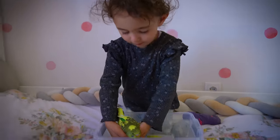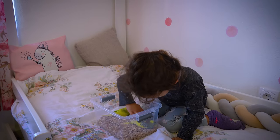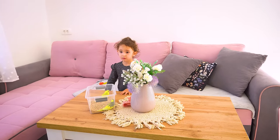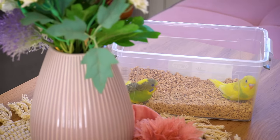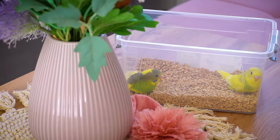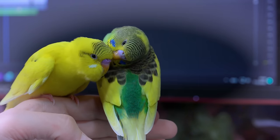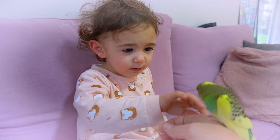As you can see, Mila, who is almost 3 years old, is incredibly gentle when handling the baby budgies. Simply placing your budgies near you in the living room is sufficient to teach them that you are a friend, and your place is their safe place as well. These two are from last year's breeding season, and interestingly, they look almost identical to my new babies.